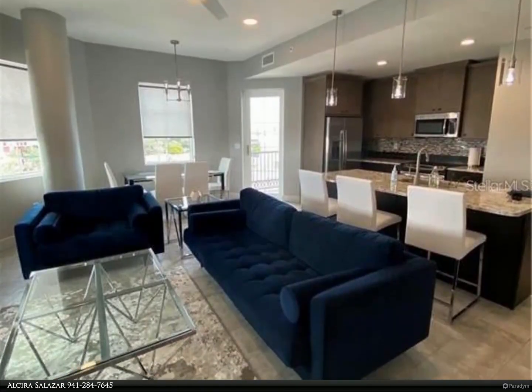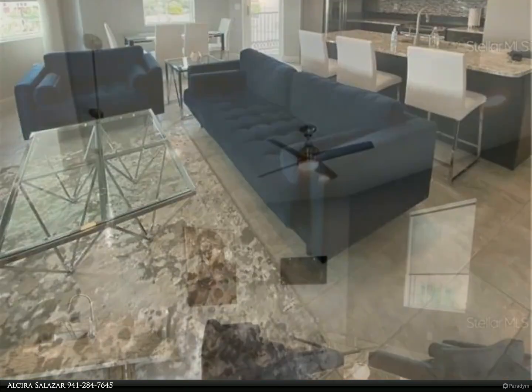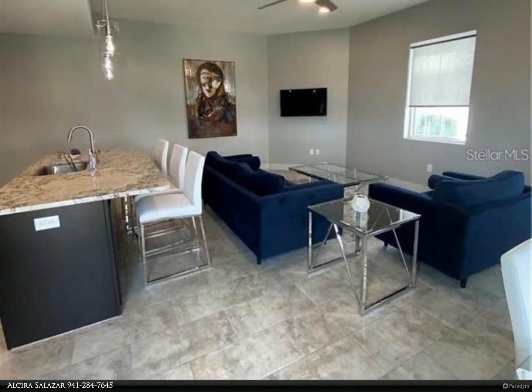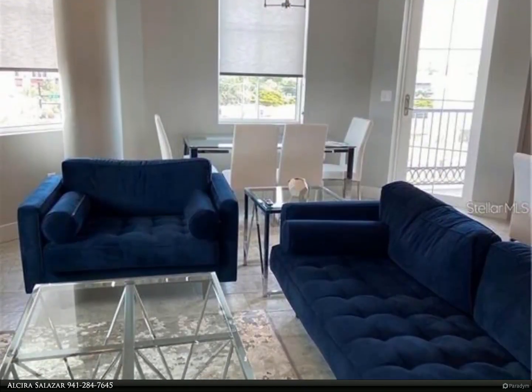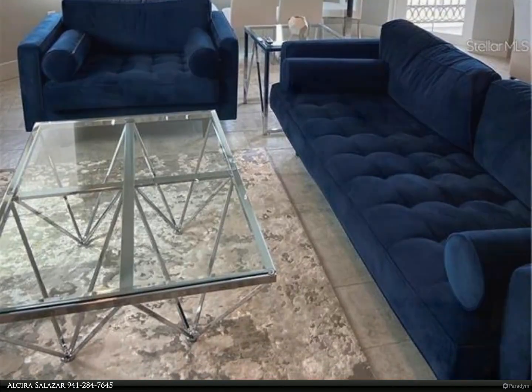Modern interior offers 10-foot ceilings, porcelain plank tile throughout, soundproof interior, sleek gourmet kitchen with island, contemporary cabinets, stainless appliances, granite countertops and fully stocked for epicurean inventions. The open floor plan allows eye-catching views from every angle.